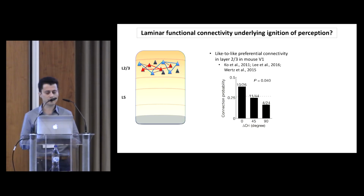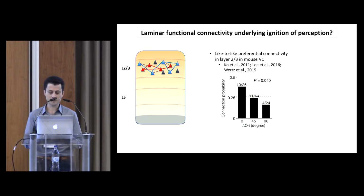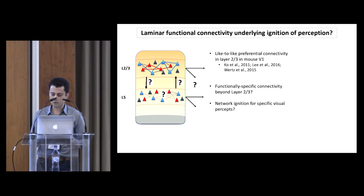In terms of candidate circuit mechanisms that may underlie ignition-like effects, it has been shown in several studies using a variety of methods that within layer 2-3 of mouse V1, neurons that share orientation tuning preference are more likely to be connected, forming reciprocal connections that may act as such an amplification circuit. Whether these functionally specific subnetworks extend beyond layer 2-3 to include, for example, layer 5 cells is not known, and even more importantly, whether these circuit mechanisms may actually ignite these ignition-like effects and underlie specific visual percepts is also not known.